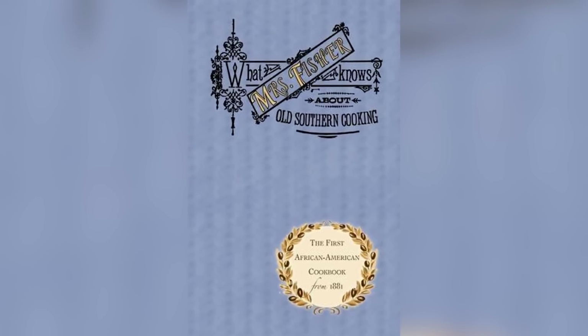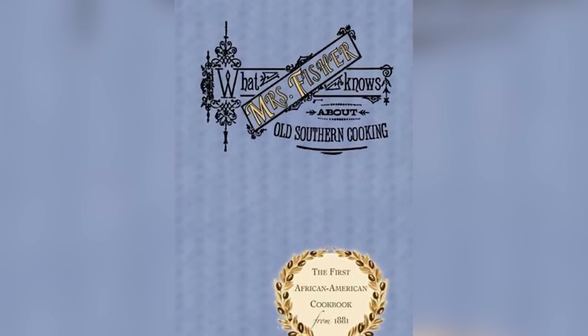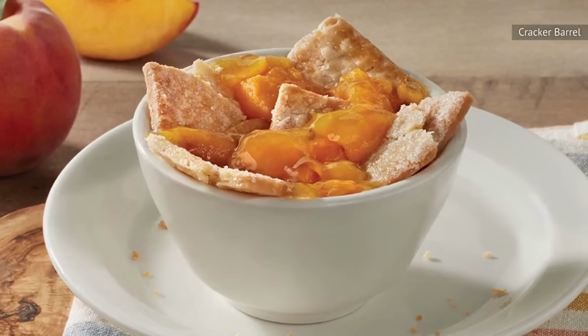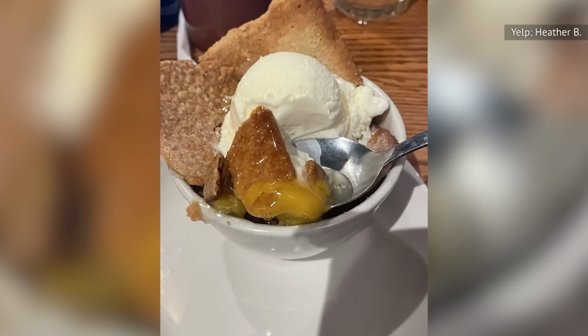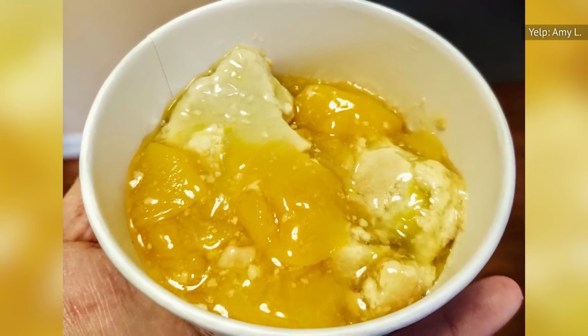In 1881, a peach cobbler recipe appeared in a San Francisco cookbook written by Abby Fisher, who had escaped slavery in the South. But Fisher's version differs from Cracker Barrel's cobbler by being enveloped in dough instead of just being topped with it. While most customers have only good things to say about this delicious dessert, getting some without any crust hiding beneath the ice cream can be a little disappointing.